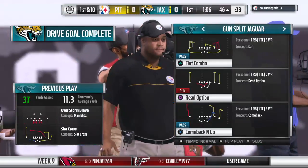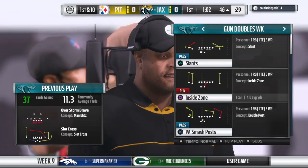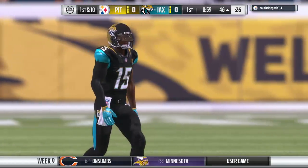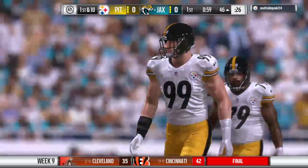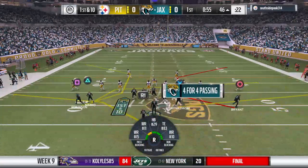3rd and short, and you're just trying to pick up a 1st down. Maybe run the football, throw a little short route. Pretty gutsy maneuver there. They took that thing downtown, and it paid off. Less than a minute to go here in a scoreless first quarter to this point.